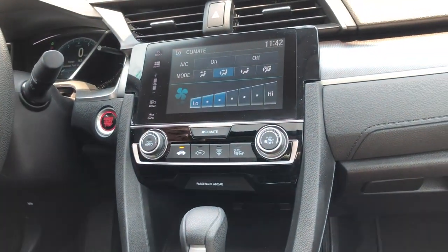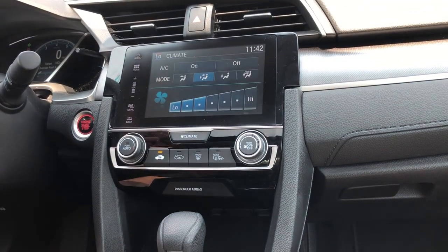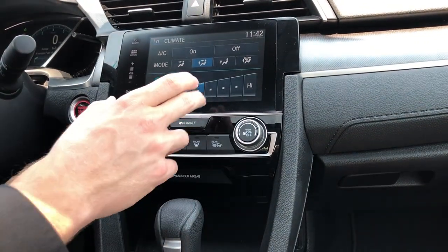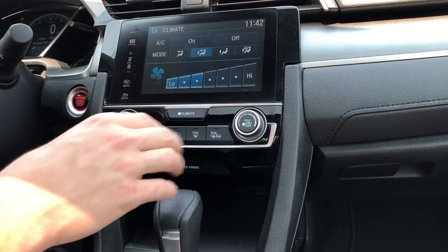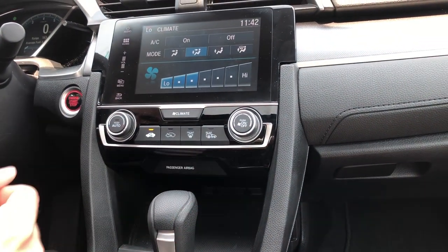So continuing with the overall interior of the Civic, as you can see, if you hit the climate control button, an entire screen pops up for you to change your climate control. It's very simple and adaptive to your touch, as I previously mentioned. You have your various climate controls right here as well. And then you have your defrosters right here. Very standard features you'd find in any other vehicle.